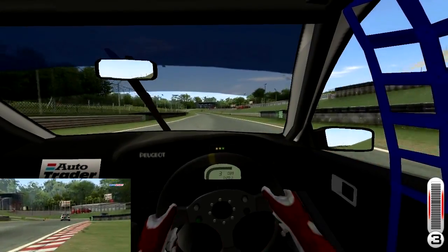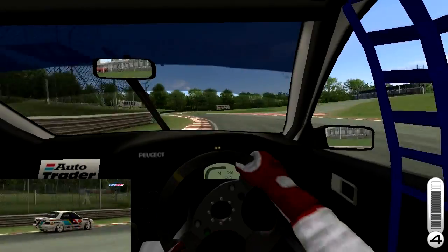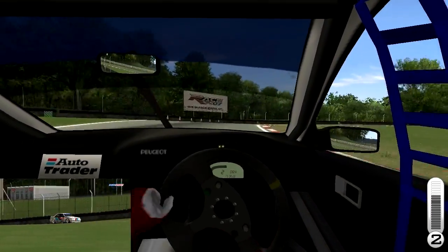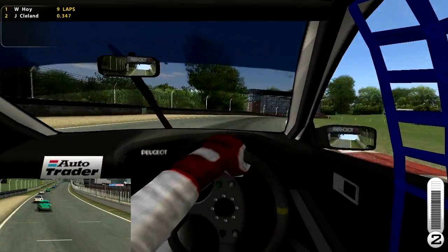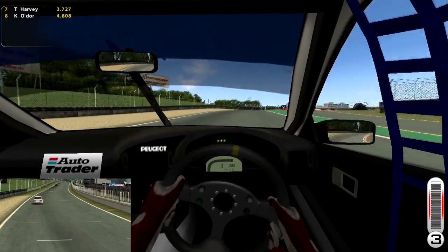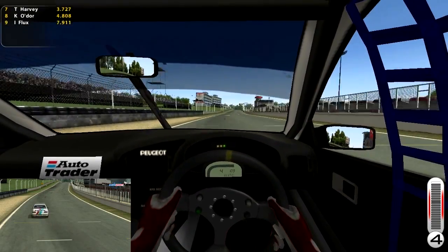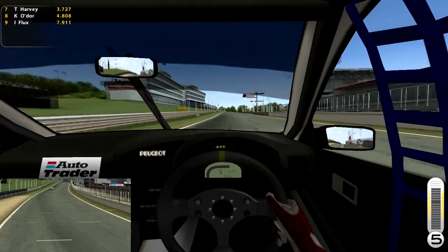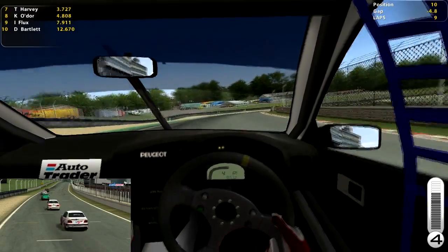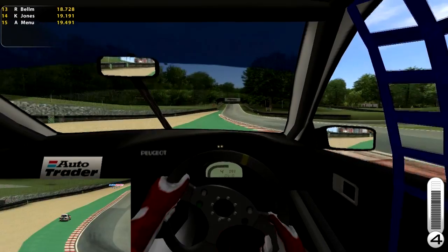Ah, we see someone in our sights anyway. I think that might be Keith O'Dore. We'll soon see once we get close enough, or when I go over the start-finish line. And it is indeed Keith O'Dore. Oh no, it's not, it's Influx. My mistake. 12.6 seconds behind. I made up about a second after 3 laps, or 2 laps or whatever, and the car still won't turn.